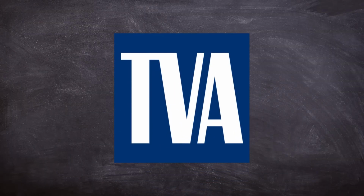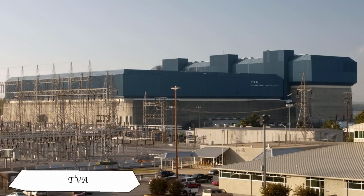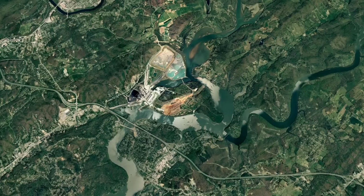The site is operated by Tennessee Valley Authority. The organisation operates and maintains multiple power stations including coal, hydro and nuclear powered plants. The plant is located on a junction of the Emory and Clinch rivers, just over 4 miles from the Clinch's mouth to the Tennessee River.